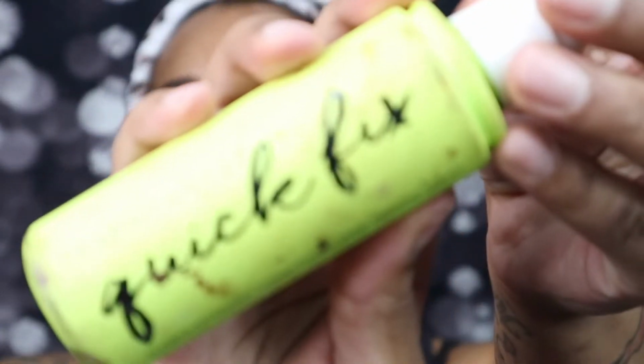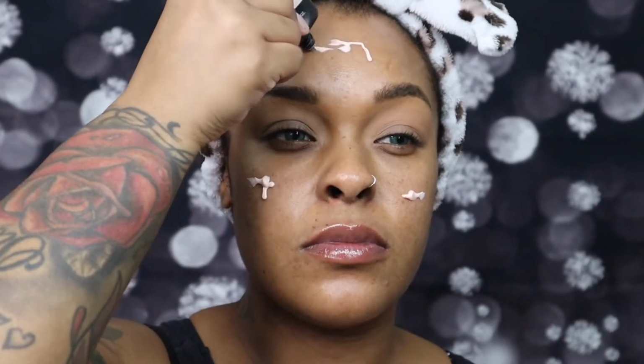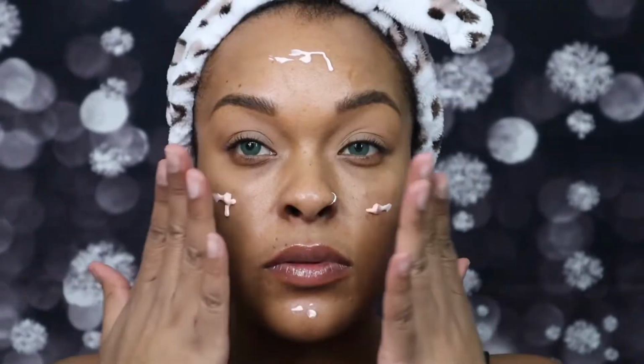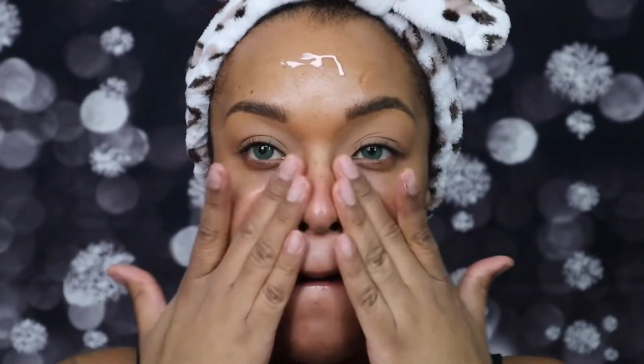Now that the brows are done, I'm going to take this Urban Decay Quick Fix Hydra Charged Complexion Prep Priming Spray. Oh my gosh. I'm going to prep my skin with this spray, and then this Master Prime by Face Studio. I don't know if they still sell this, but I've had this for a while, and I love the glow that your skin gets after you use this. So I'm going to just apply this all over my face. Do you see how luminous that is? It's gorgeous, darling.